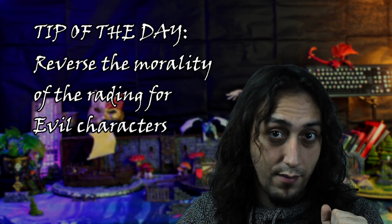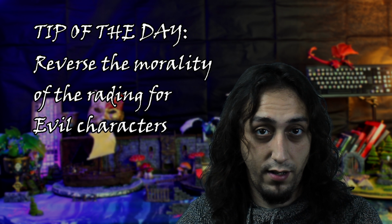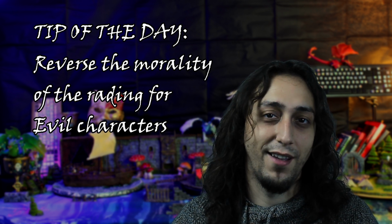An interesting little tip: if you're doing a reading for an evil character, you can do a reverse reading. So all the good stuff is considered evil and all the evil stuff is considered good. That's a nifty little story trick right there. Okay, now you've seen the tapestry. If that's what you're here for, you're free to go. If you want to see other different spreads, let's go.